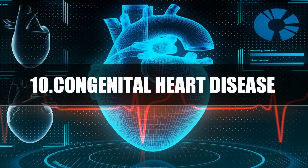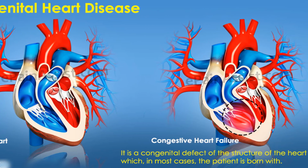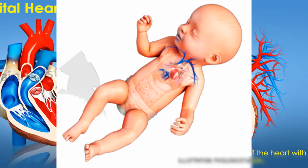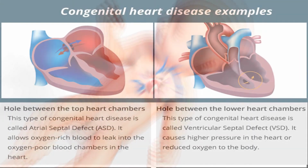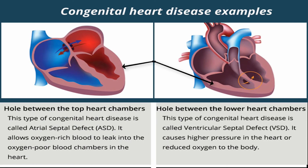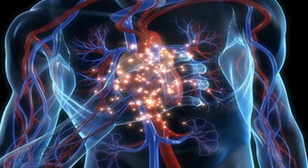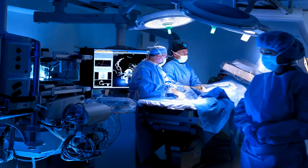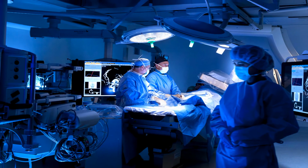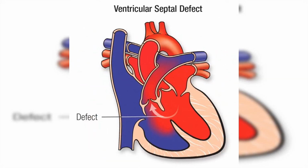And number 10, congenital heart disease. This is a term commonly used for deformities in the heart. It is present at birth and is the most common type of birth defect. These defects can involve the arteries, veins, or even the walls of the heart. There is no cure for this condition. Many people go through surgeries, but that just fixes the malformations and does not cure them. The most common CHD, or congenital heart disease, is the ventricular septal defect.